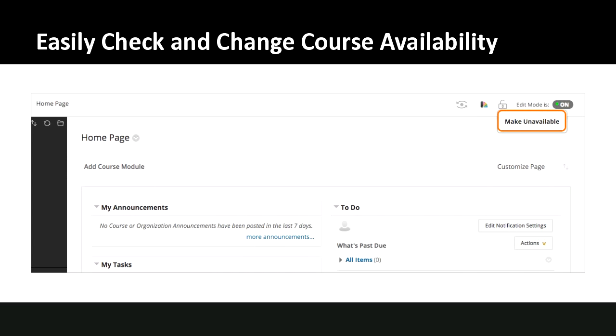Another really simple enhancement that I think is going to make a huge difference for you is being able to easily check and change the course availability. So now in the upper right corner of Blackboard, next to the edit mode, and actually because the themes are no longer available, this is a weird mishmash of a screenshot, you'll see the student preview and then the lock icon here and then edit mode.